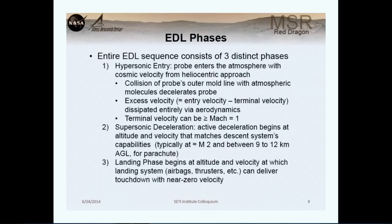So I'll turn first to the second part of that equation, how much can you land. This is a discussion about the entry, descent, and landing, or as we like to say, EDL, which is basically the study of what happens when the capsule enters the Mars atmosphere, and whether you can calculate it all the way down to the Mars surface with a soft landing.